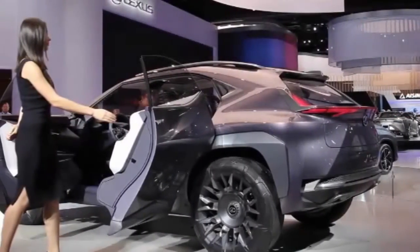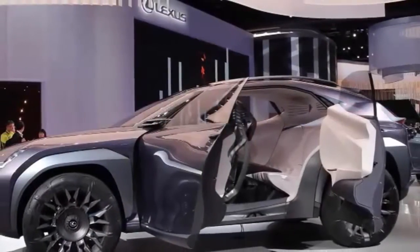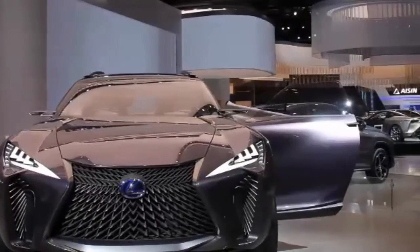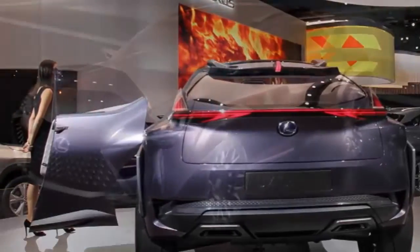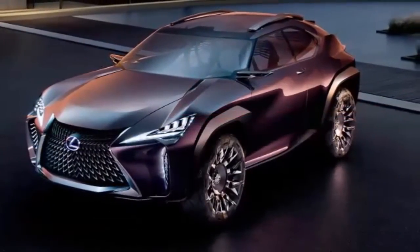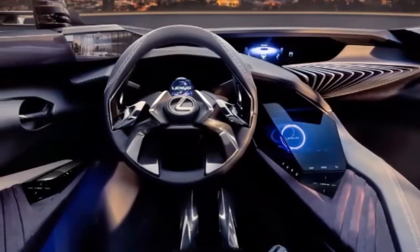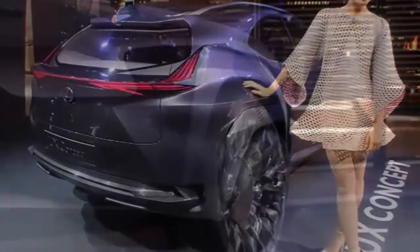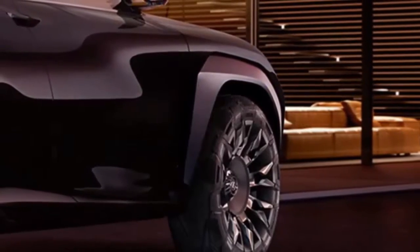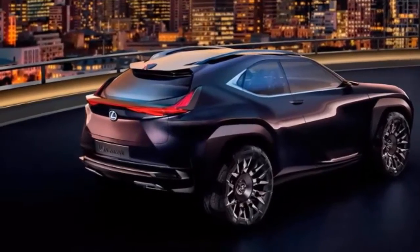That said, it looks like the production version of the UX concept will also debut, and if it still looks anything like the concept pictured below, it will be anything but dull. When Lexus first showed off the UX concept back in 2016, we were told it was only a design study. About 6 months later, however, we heard it had been greenlit for production as a crossover one size smaller than the Lexus NX. Considering how bold and aggressive the concept styling was, we weren't sure how much it would get watered down by the time we saw the final version.